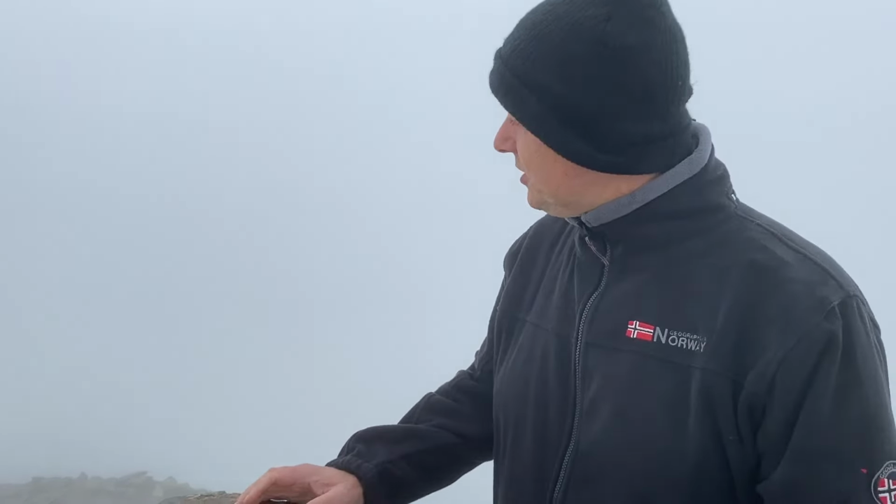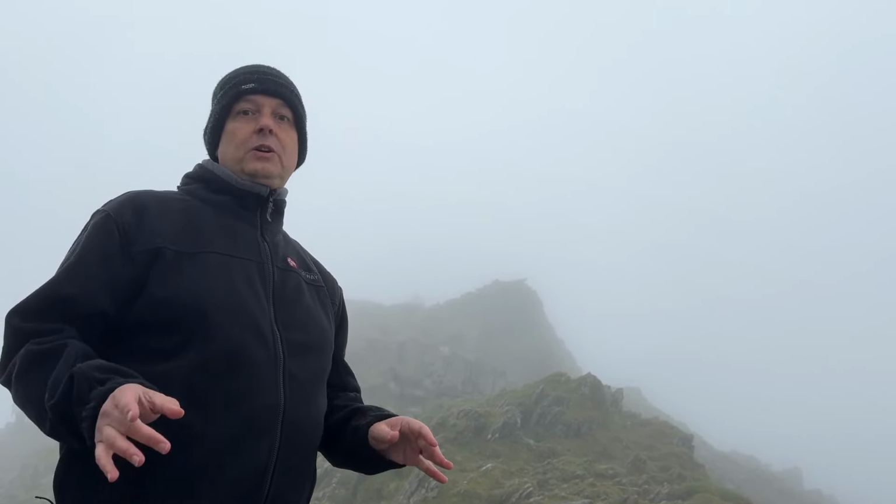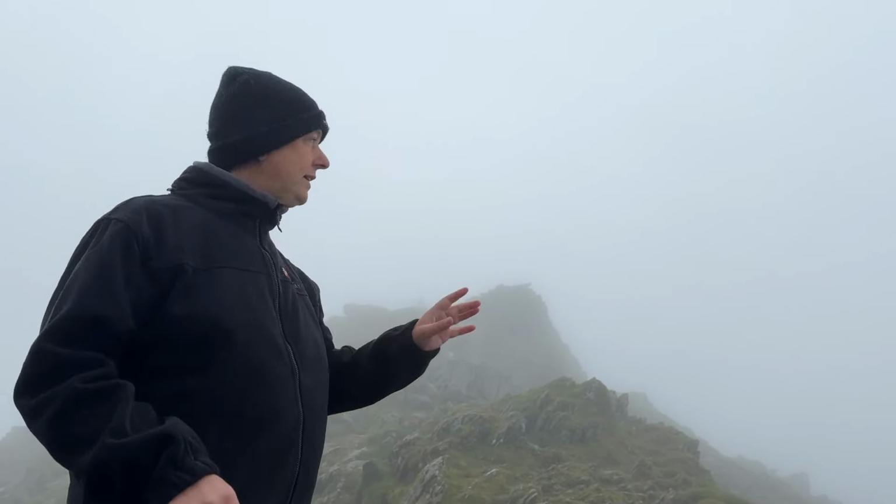So here we are, finally at the summit of Yr Wyddfa, or Snowdon. In just a few seconds, I'm still on terra firma and I'm higher than anyone else in England or Wales, but we can't see much. So we come down just from the summit now. It may look cold, it feels cold, but it's a lot less cold down here than at the very summit.